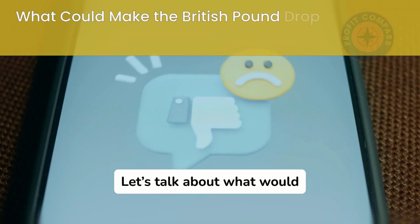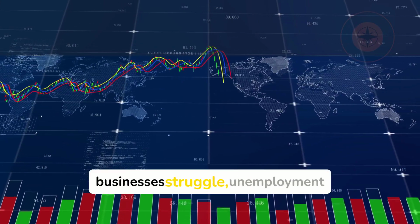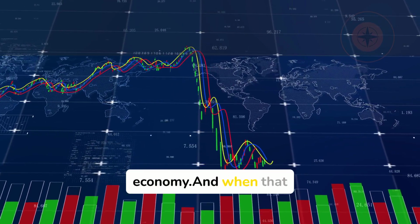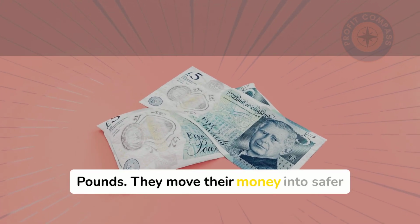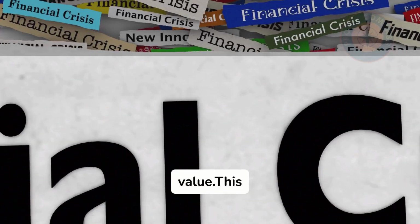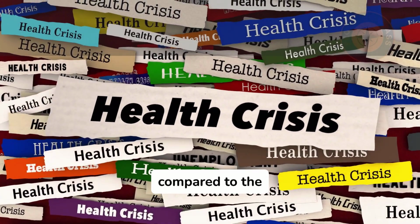Let's talk about what would actually cause the pound to drop in value compared to the dollar. If the UK economy slows down, businesses struggle, unemployment rises, and spending falls, investors lose confidence in the British economy. And when that happens, they stop buying pounds. They move their money into safer places like the US. Less demand for the pound means lower value. This happened after the 2008 financial crisis, and even during COVID, the pound dropped sharply compared to the dollar.